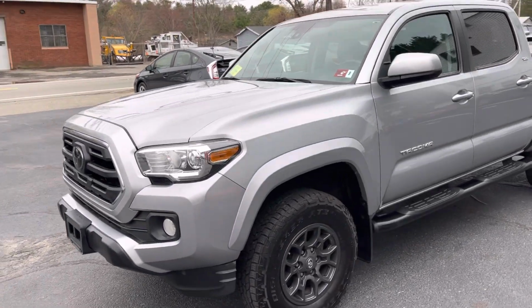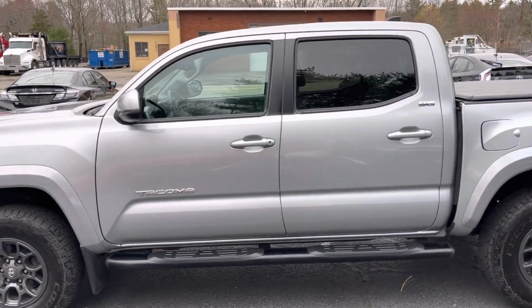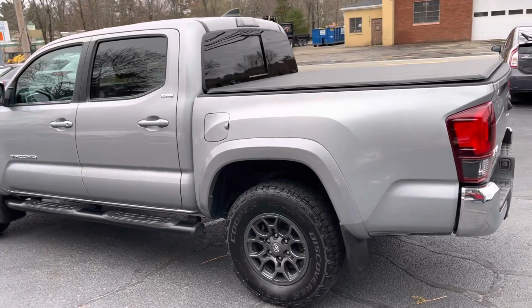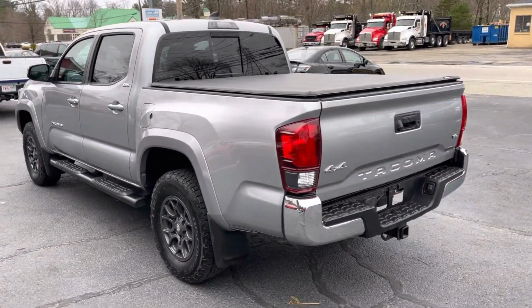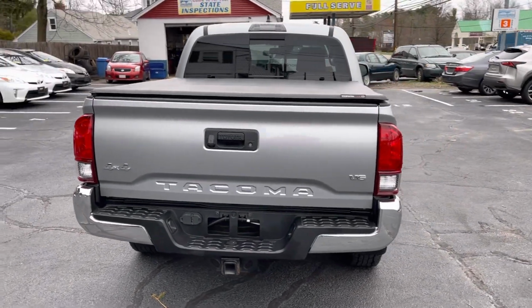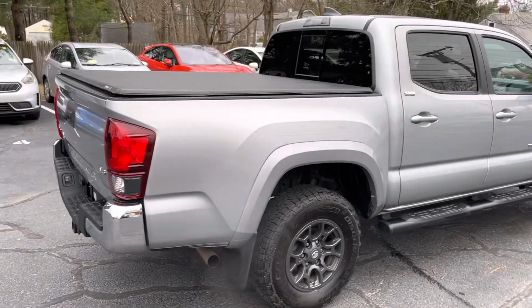You're looking at a 2018 Toyota Tacoma SR5, 4-door, with 6-cylinder engine, automatic 4-wheel drive transmission, 104,000 miles.